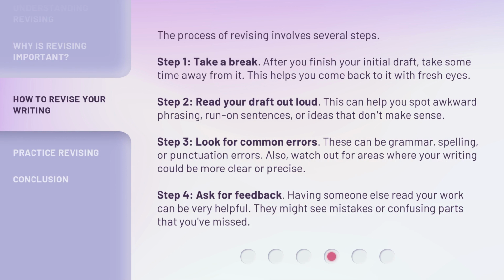The process of revising involves several steps. Step 1. Take a break. After you finish your initial draft, take some time away from it. This helps you come back to it with fresh eyes. Step 2. Read your draft out loud. This can help you spot awkward phrasing, run-on sentences, or ideas that don't make sense.